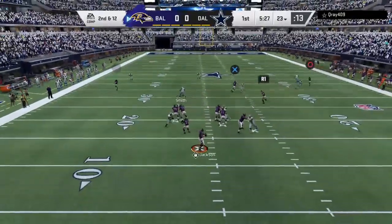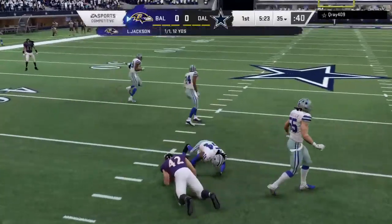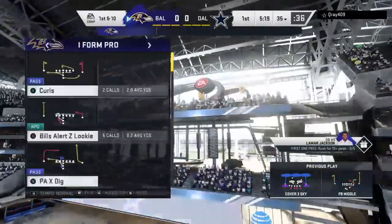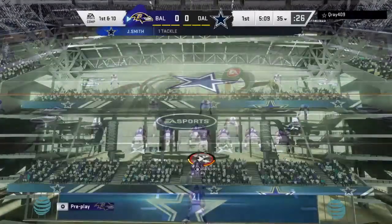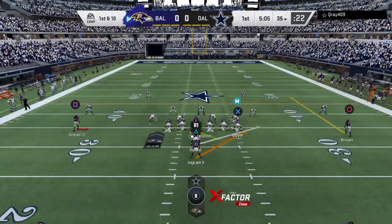On 2nd and 12, Jackson. He's got a man. It's his fullback. And he's brought down, getting this one up to about the 35. 12 yards to pick up there. Good for a Raven first. Ball up to the 35 now as they come up on 1st and 10.